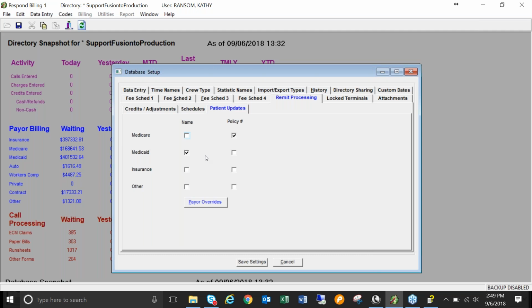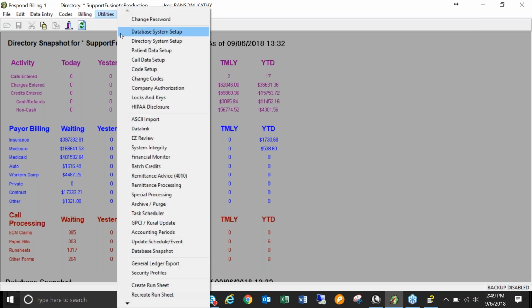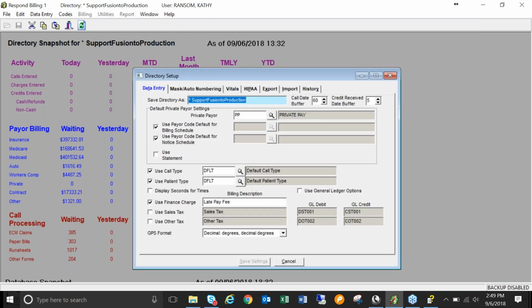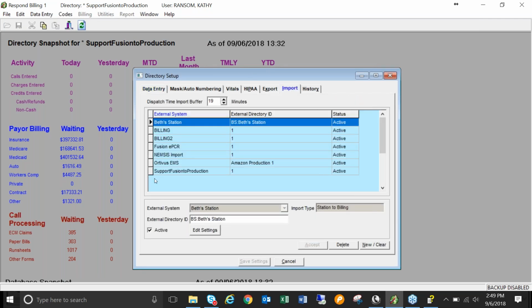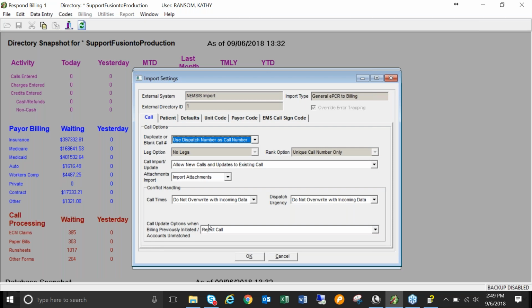Last but not least, I want to talk about the 911 incident number from NEMSIS and where that is set up. And to find that, we will need to go into the directory system setup, and we go to the import tab, and we would choose the import that we have to edit. And on the call tab, this is where we can choose then to use that 911 incident number as a call number.